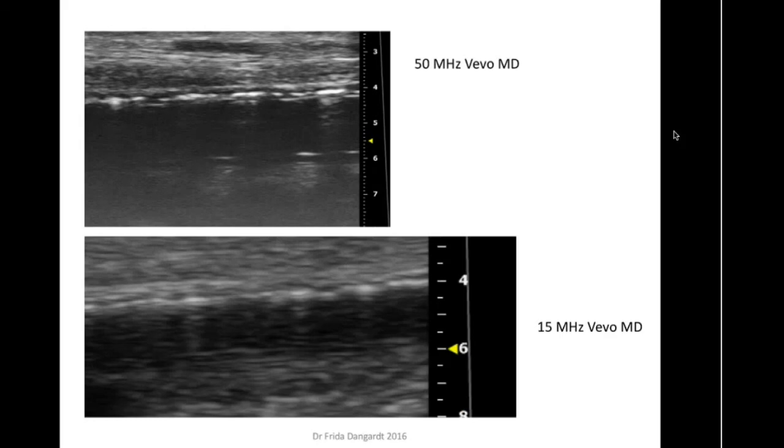So now, when looking at this, we also did a scanning with the 15 megahertz probe, and looking at that is the image at the bottom of the page, where you can't distinguish. You would not really be able to see that it's calcium either.